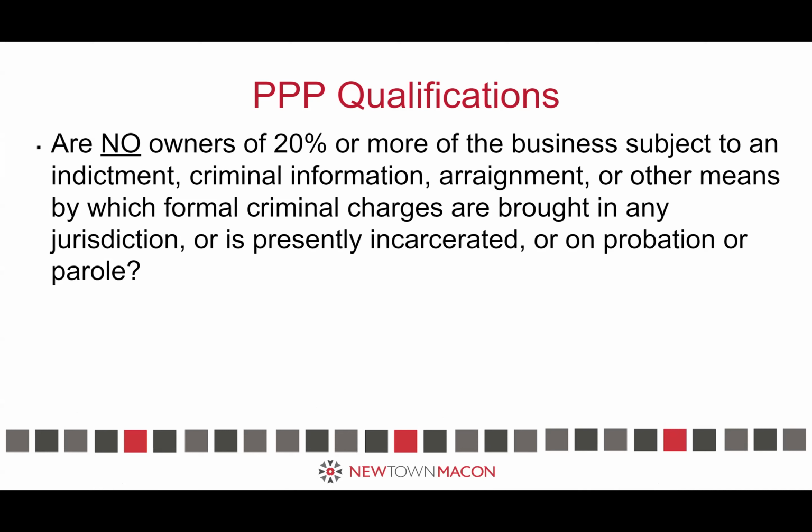But in this case, no owner of 20% or more of the business can be subject to a current indictment, criminal information, arraignment, or other means by criminal charges in any jurisdiction, or presently incarcerated or on probation or parole. So we're going to get into if you've had any of those conditions previously in the next question. But in this question, this is just talking about the here and now. So for the here and now, no owners of the business are incarcerated, under probation, on parole, or have pending criminal charges. As long as none of your owners have any of those things right now, you answer yes, and you're good to go.